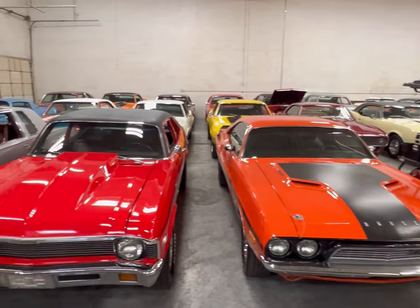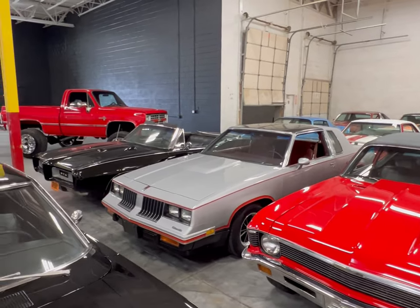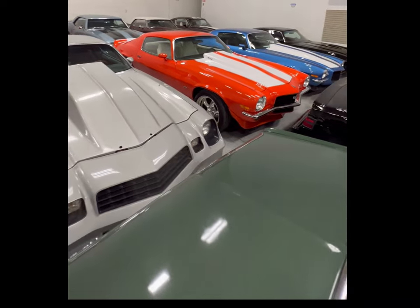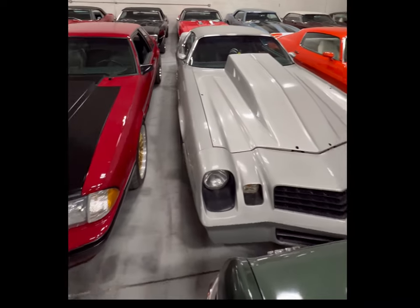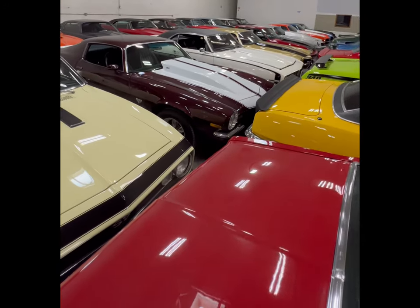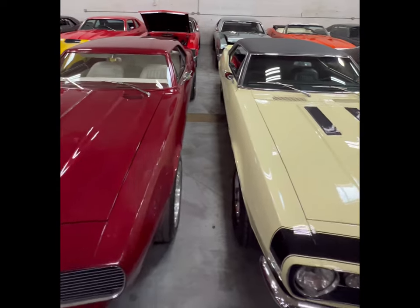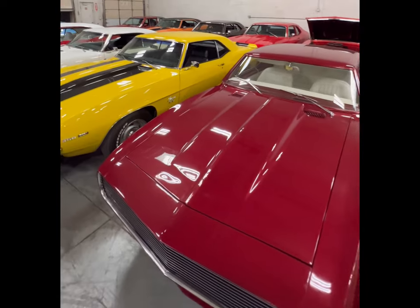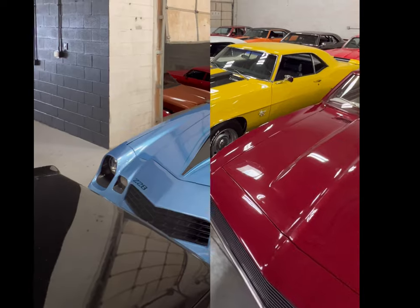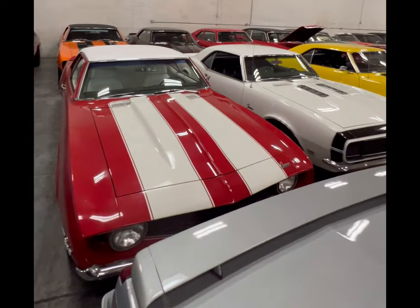Look at that Dodge Challenger right there. Oh, it was immaculate. And there's their Oldsmobile. That was clean, man. Look at that orange and white Camaro creamsicle. That gold with black trim was nice. I used to see that type in the magazine, and I was thrilled to see it in real life. You got your traditional yellow with black. That's a nice Z28 right there, that blue one.